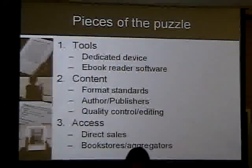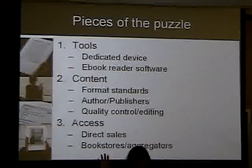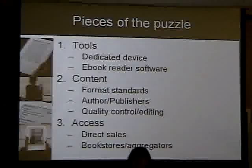So, using it in law school, I kind of divided the idea of the Kindle, which is this concept of electronic books generally, into really three areas. There's the tools piece, there's the content piece. So tools is how do you read the thing, right? Content is what's in it. And then access is how do you get it.